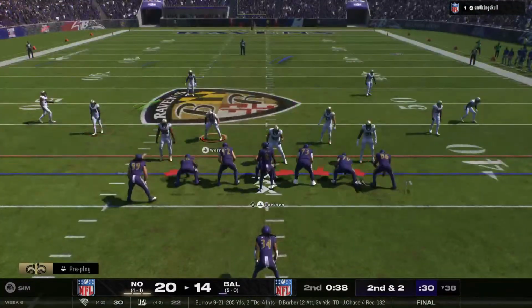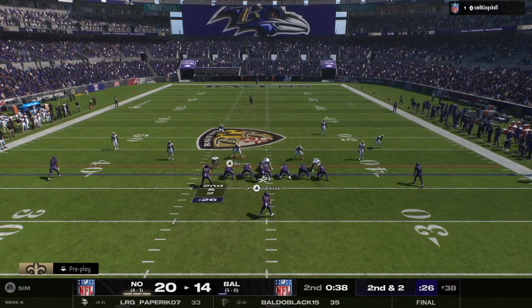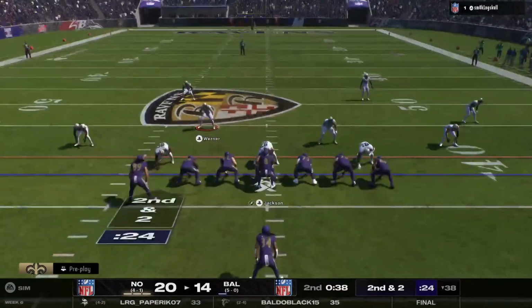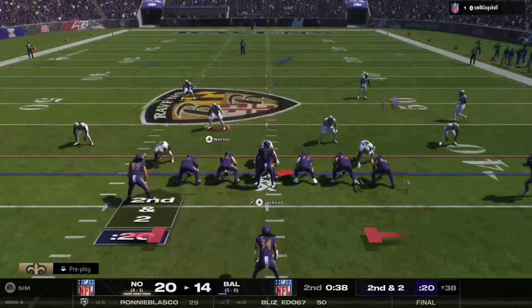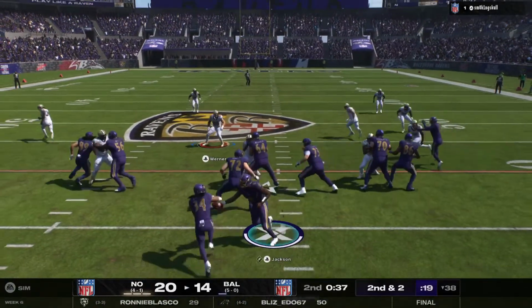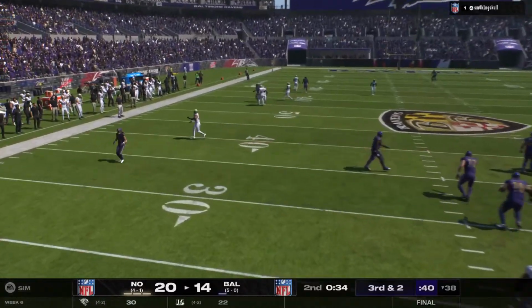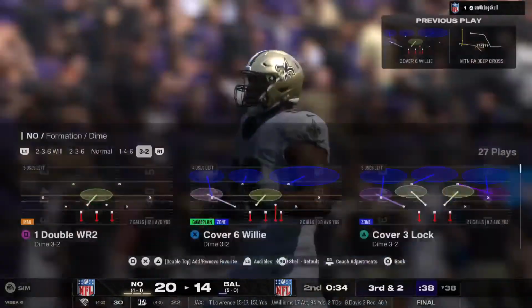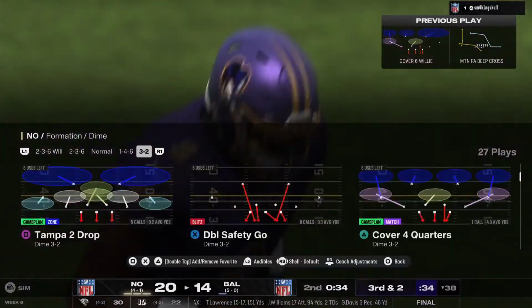Here's 2nd and 2. On play action, here's Jackson. Just trying to avoid the rush there. He's hit as he threw, and the pass is incomplete.